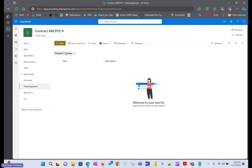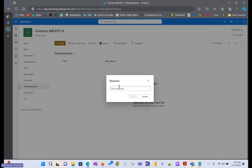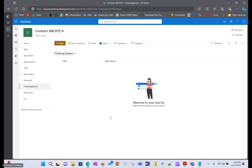So I leave out the space, but then I do this. If I click on this, put a space in between there and hit save, now it looks like a normal title. So let's go ahead and build this request system real quick.